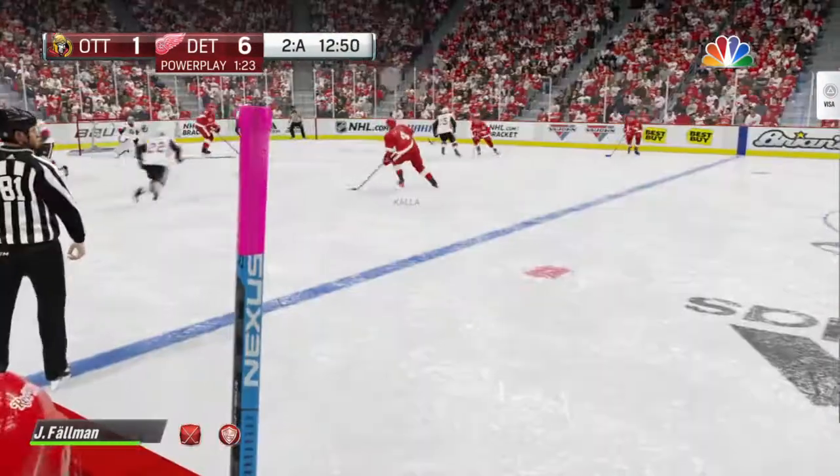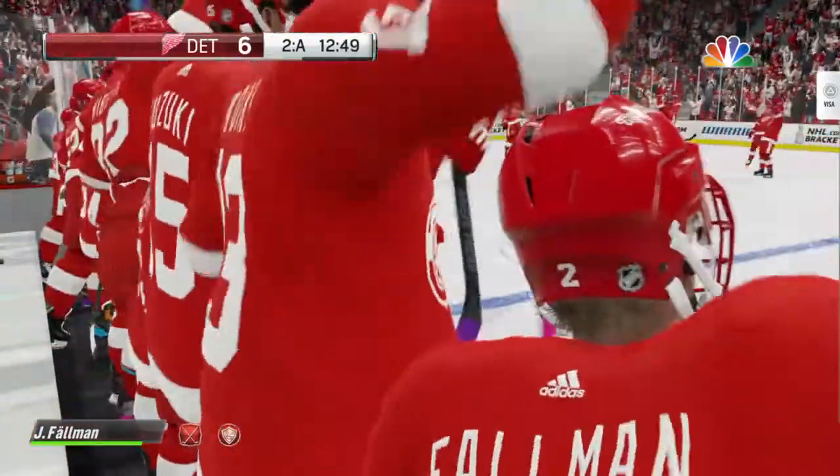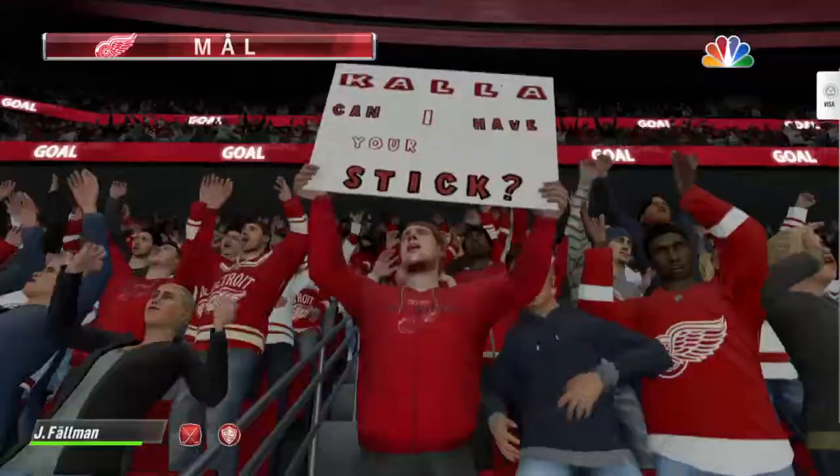Puck dropped and then propelled to Coletta. Score! It's another power play goal.